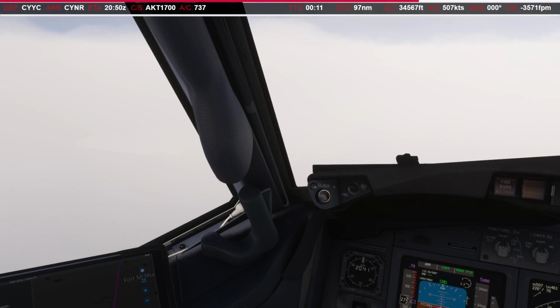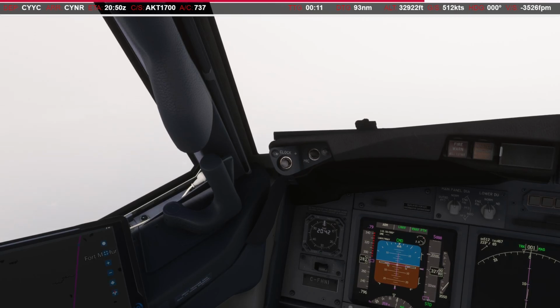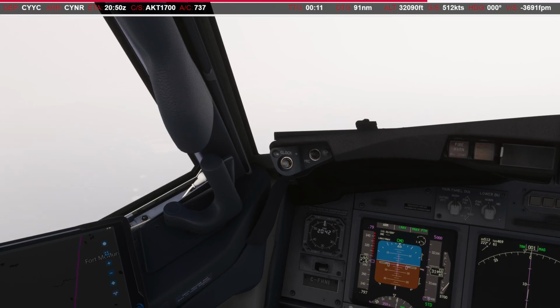Fort McKay, Fort McKay, Arctic 1700, flight level 330. Arctic 1700, Edmonton Center, radar contact. Clear direct Avram. I'm way past that. Cleared direct Avram, Arctic 1700. Arctic 1700, identified. Good afternoon. I mean, Avram was the first point out of Calgary, so that makes no sense. It's Edmonton Center, which is good, but I don't know. At least they're talking to me again, so that helps.